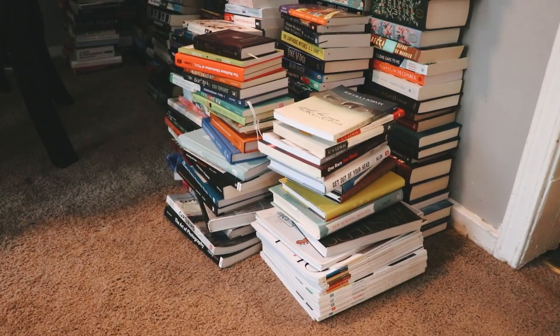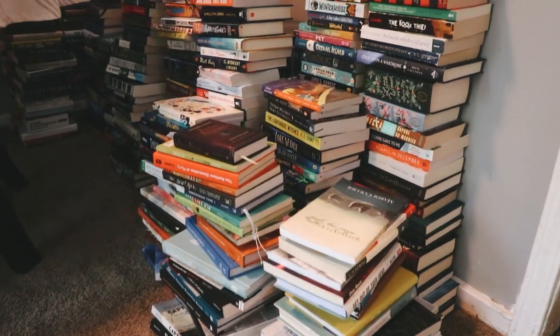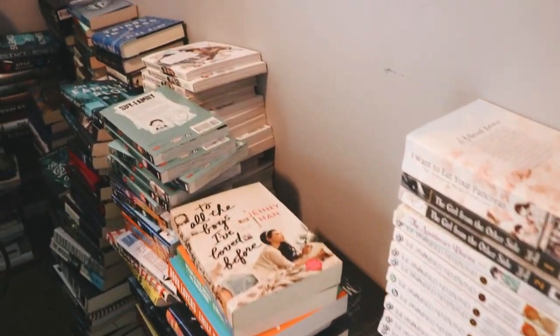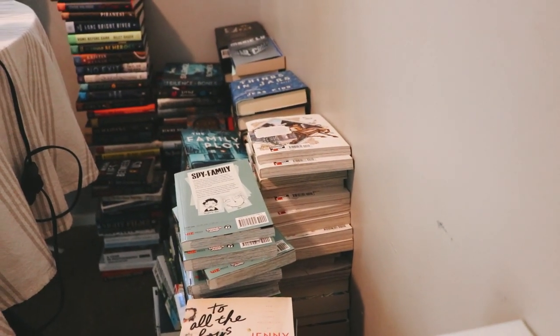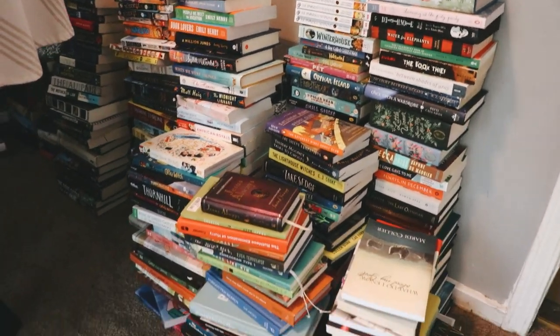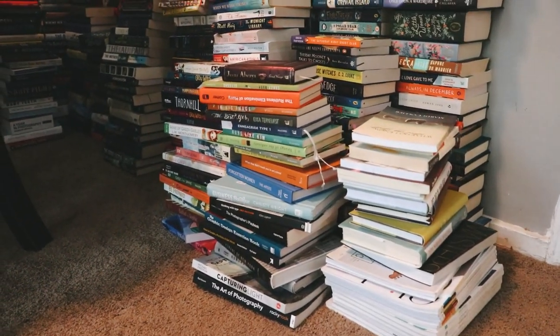Let me show you the massive amount of books I have, and you don't really realize how many you have until they're all sitting in one spot. Okay, so everything is sitting behind our dining room table, and there is a lot of books. They're double stacked, and I have no clue how many I actually own, but there is a ton here.